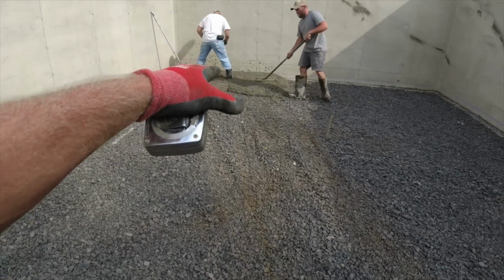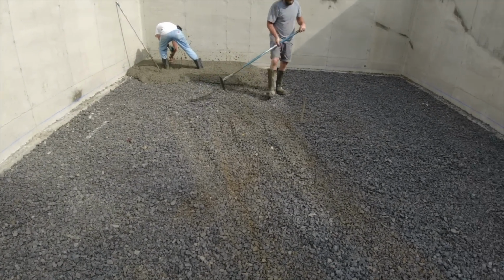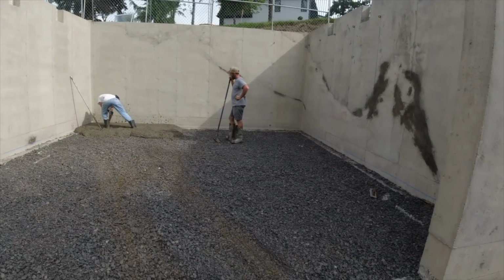This is 4000 limestone with fiber mesh. No vapor barrier needed. It's all outside structure. Good to go.